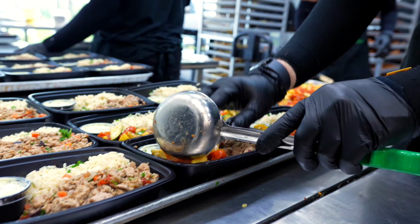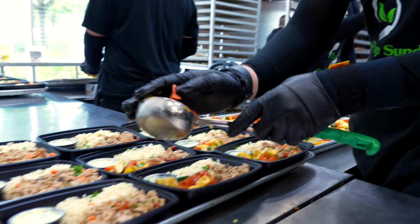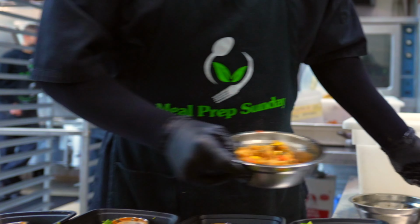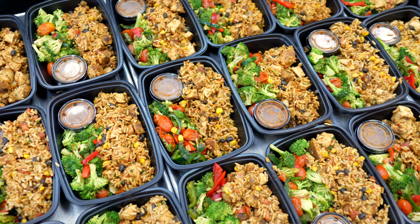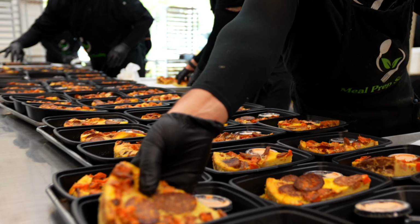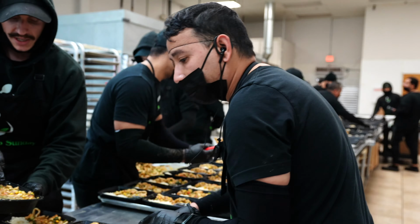We start with a base of tasty and healthy ingredients. Our team uses equipment such as scales and cupping scoops to ensure that every meal is measured accurately and consistently, so our clients can be confident that they're getting precisely what they need week after week. Once the ingredients are measured, we begin plating. Our chefs use their creativity and expertise to make each meal look as good as it tastes.